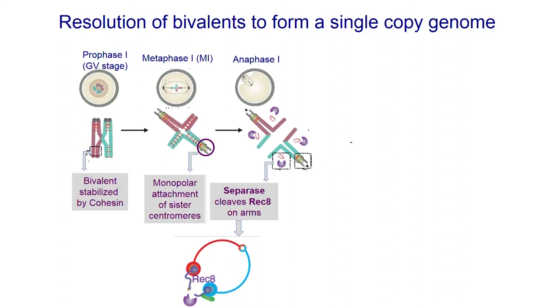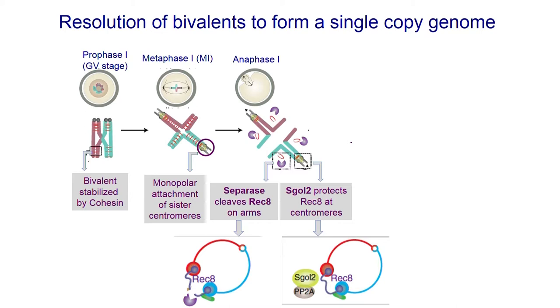And that's the job of Shugoshin, in mammals, Shugoshin-like 2. Shugoshin is a Japanese word for guardian protector. It was named by a Japanese scientist who published it in 2004. And Shugoshin protects REC8 at the centromeres by recruiting a phosphatase, which dephosphorylates it. In its dephosphorylated state, it cannot be recognized by separase and is therefore protected.